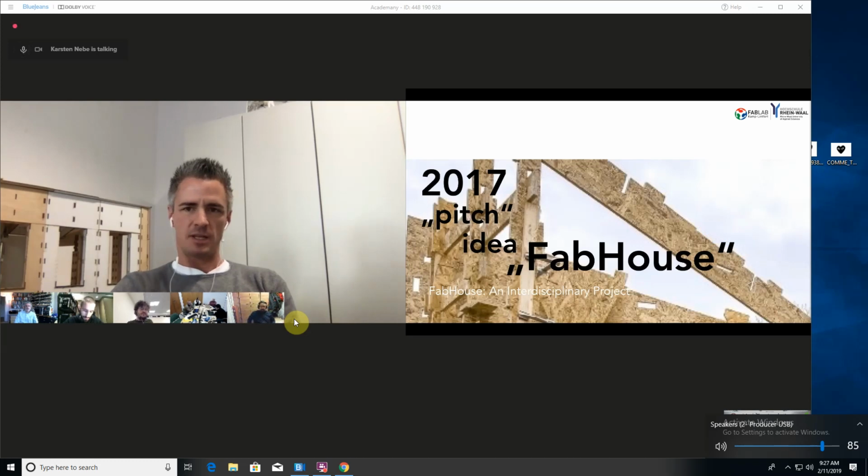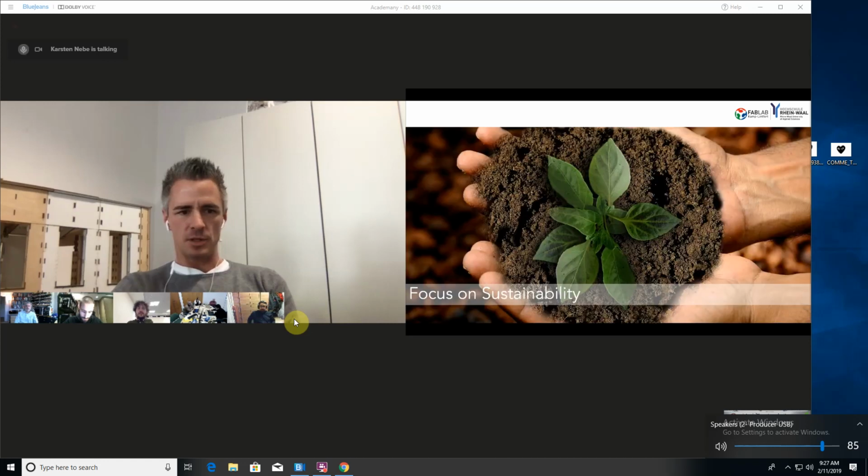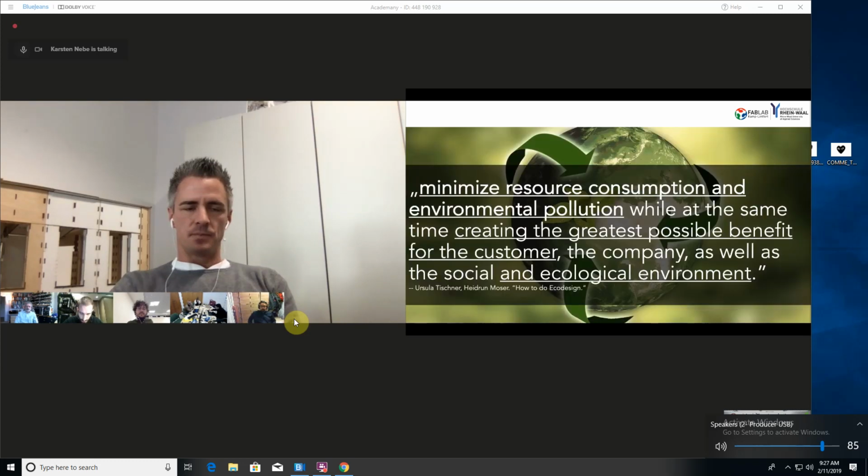We call it a Fab House because it has a different concept in mind. The concept was we wanted to make something sustainable, a project, a house where you can live in, that is sustainable in terms of materials that you use, but also in some other aspects, which Isin will talk about. What does sustainability mean? It means minimize the resource consumption of whatever you use, create the greatest possible benefit for the customer or user. We have heard about the persona or human-centered way of creation of things. And of course, focusing on the ecological environment.